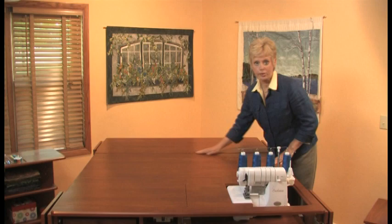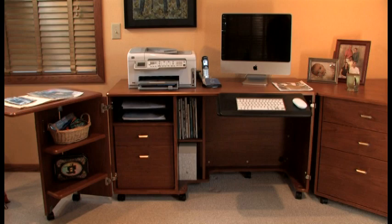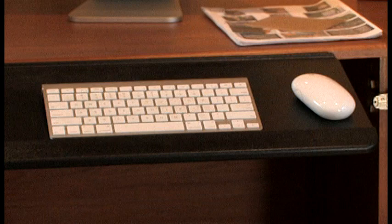The Sewmate Plus 4 is also 53 inches wide. I ordered this piece of sewing furniture with a keyboard tray instead of the lift for a sewing machine.